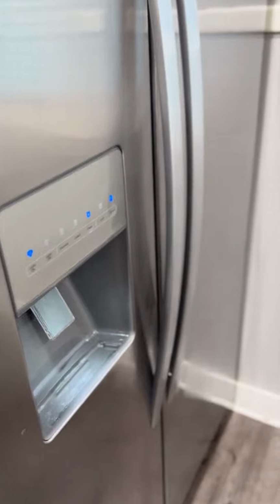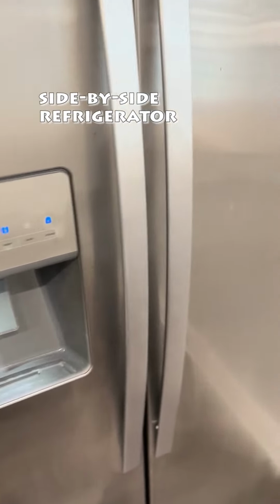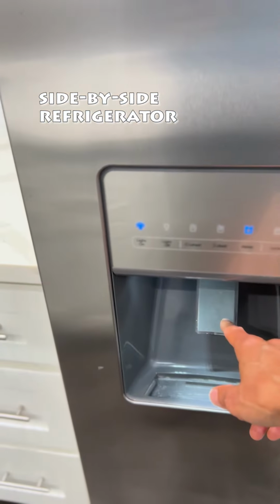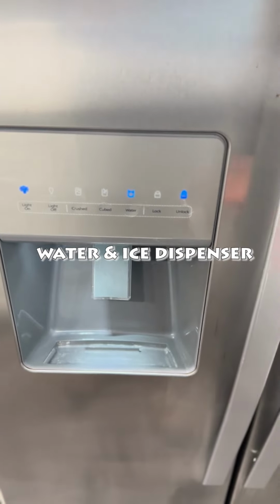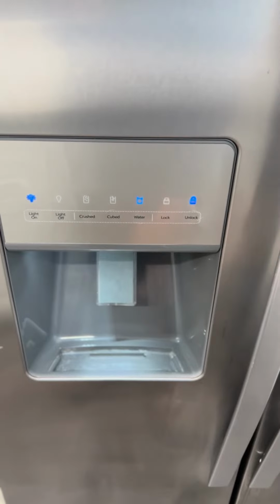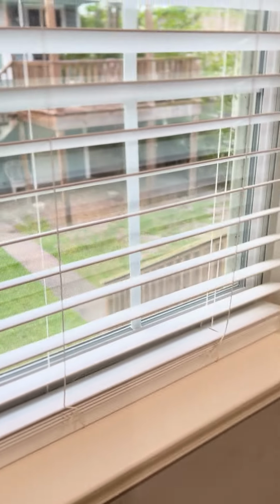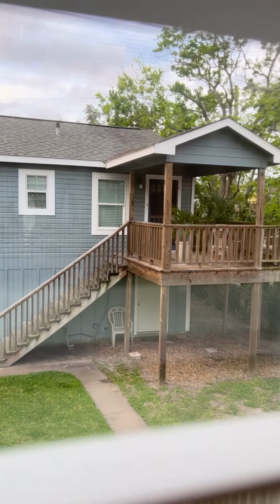Here is the nice 2-door refrigerator. We say side-by-side refrigerator with the water and ice dispenser. To dispense means to give out, so you can access the water and ice from the door. Here's a window in the back. There's another unit that somebody can rent and stay in as another Airbnb. I'm walking around the island. Well, let me show you this.